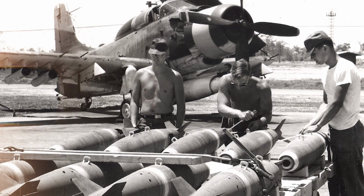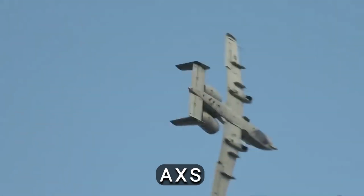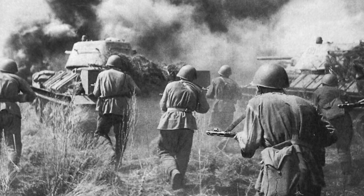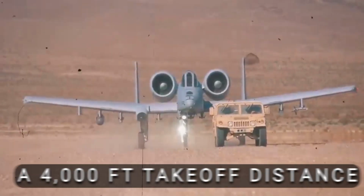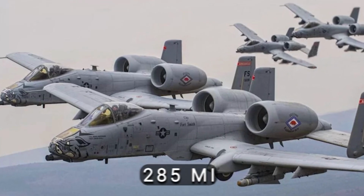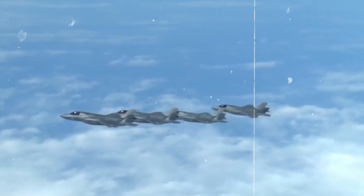General John P. McConnell, who was the Chief of Staff of the USAF, initiated the development of the CAS, the Close Air Support aircraft, in 1966. By December of the same year, the Requirements Action Directive for the AX, Attack Experimental Close Air Support aircraft, was presented. By 1970, the specifications evolved to consider potential threats from Soviet armored forces and the necessity for all-weather offensive operations. This refined vision included a 30mm rotary cannon, a top speed of 460 miles per hour, a 4,000 feet takeoff distance, a 16,000-pound external load capacity, a flight radius of 285 miles, and an aircraft cost of approximately $1.4 million, equivalent to about $10 million today.